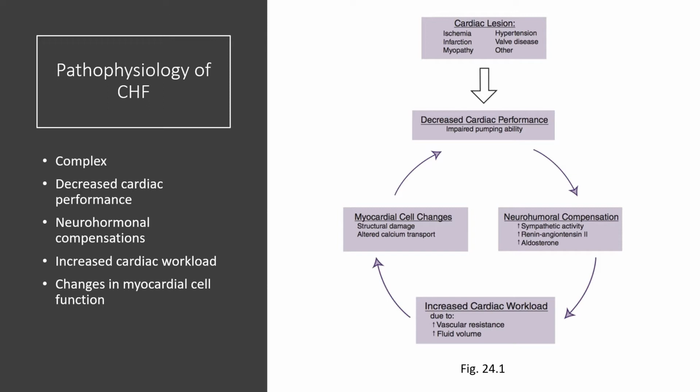There's also, with the increased cardiac workload, an increase in sodium and water retention. This increase in sodium and water retention puts additional stress on the heart by increasing both the cardiac preload and the cardiac afterload. So everything I just said is drawn on this chart here. It's just a vicious cycle.